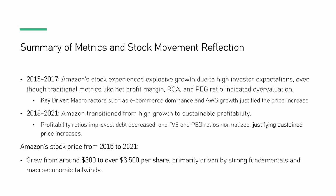Amazon's stock saw explosive growth between 2015 and 2017, largely driven by high trader expectations, despite traditional metrics indicating overvaluation. Key macro factors such as e-commerce dominance and AWS expansion justified the stock's price surge. From 2018 to 2021, Amazon transitioned from rapid expansion to sustainable profitability, with improving profitability ratios, decreasing debt, and normalized valuation metrics supporting continued price increases.